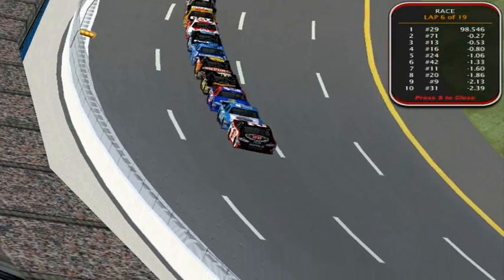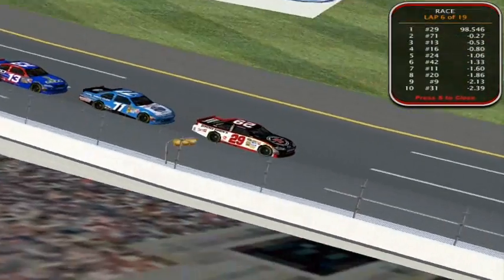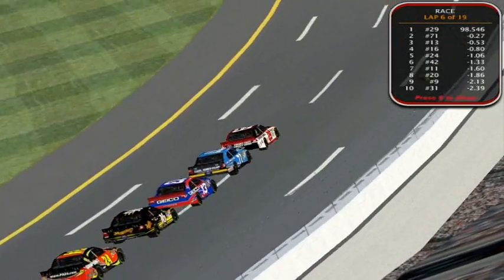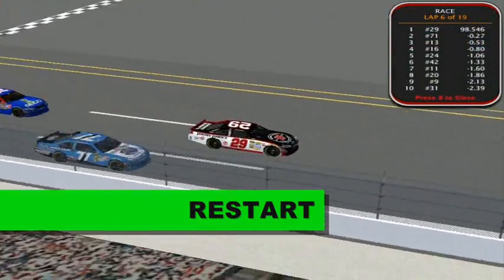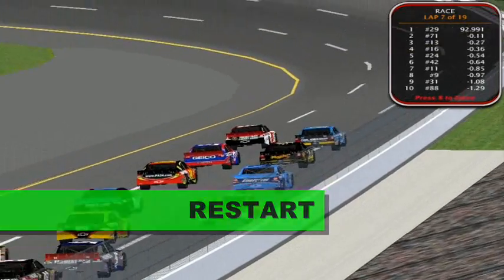As we see the pace car going down pit road, we're going to restart this race with 13 laps to go. And Seth Cole is the race leader. Running in second behind him, shockingly, is Evan Brinker. And we are having the restart. Let's hope we don't have another big one.